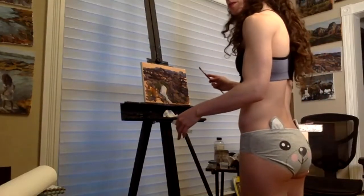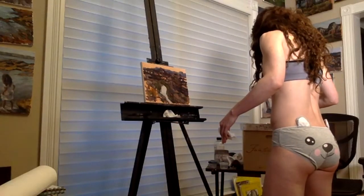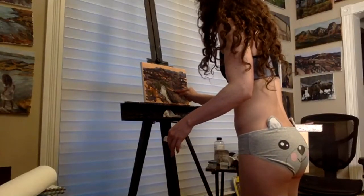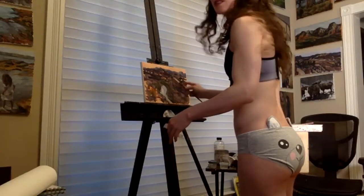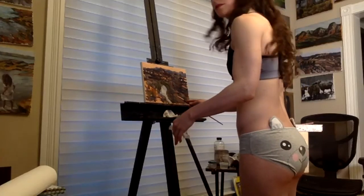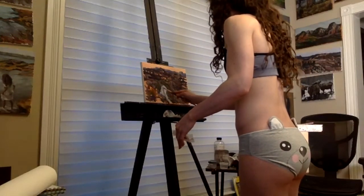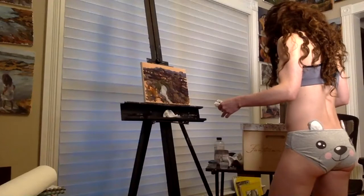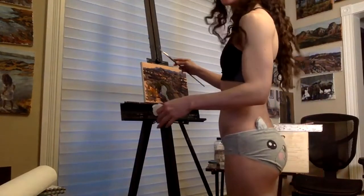This water is kind of crazy blue. It's a little bit of a different color. There's not that many clouds going on. Should we get a little bit more sky in? This is kind of just a rough block in.